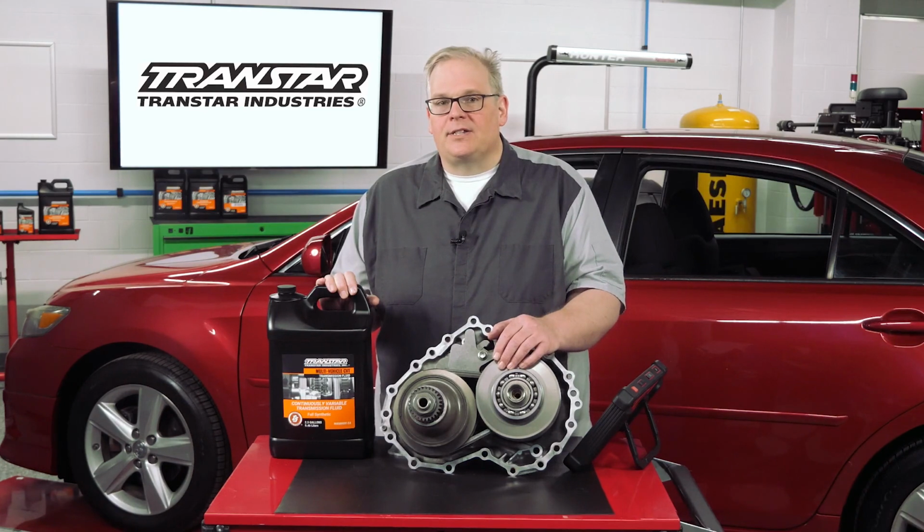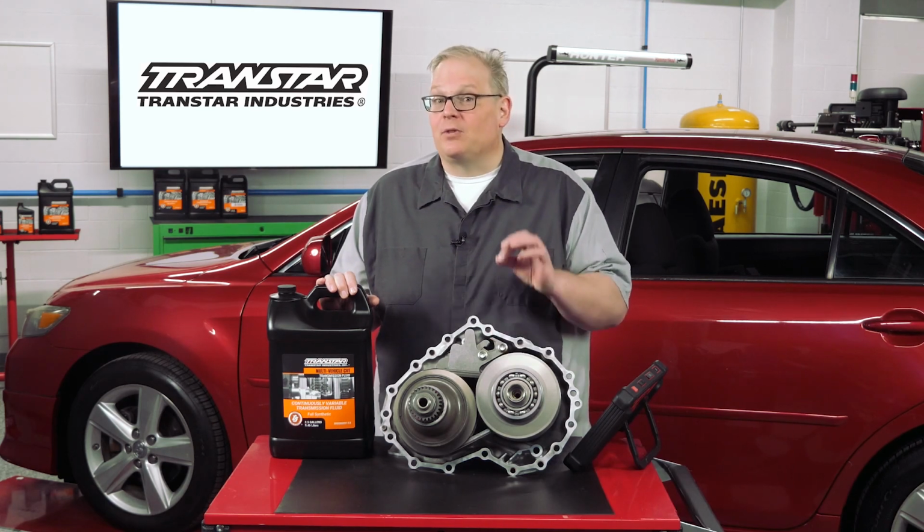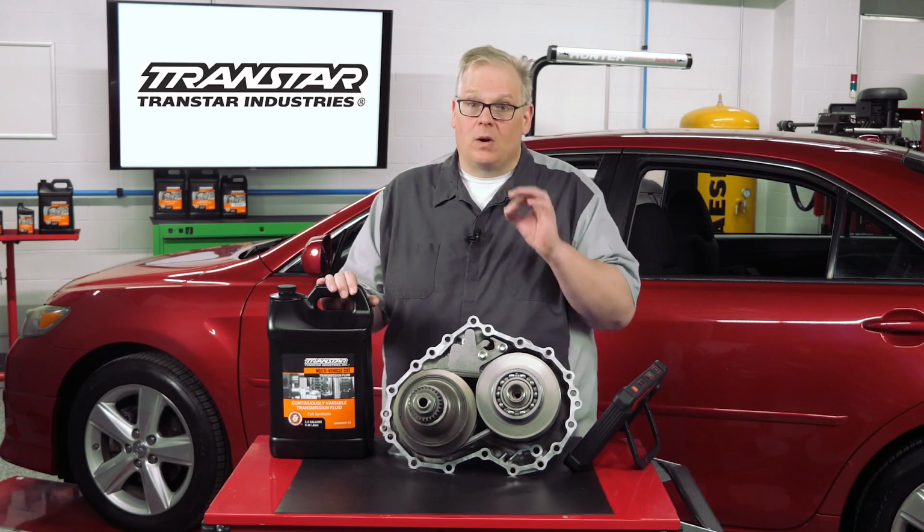Next, let's talk about line pressures. Due to higher pressures inside a CVT transmission, you are going to need a new pressure gauge that is rated for at least 1000 psi or higher. What can a pressure reading tell you? Well, a lot. A typical CVT transmission will have pressure ports after the pump, variators, and the forward and reverse clutches. In addition, some CVTs will have ports for the torque converter and even the lockup or the start clutch.